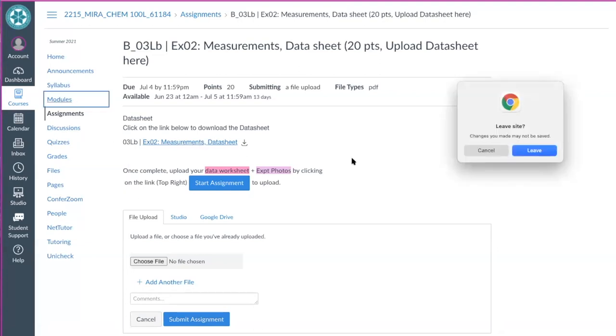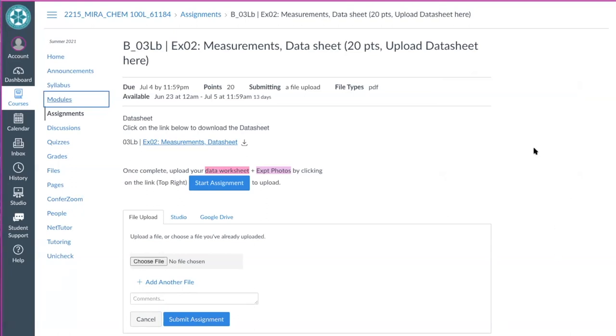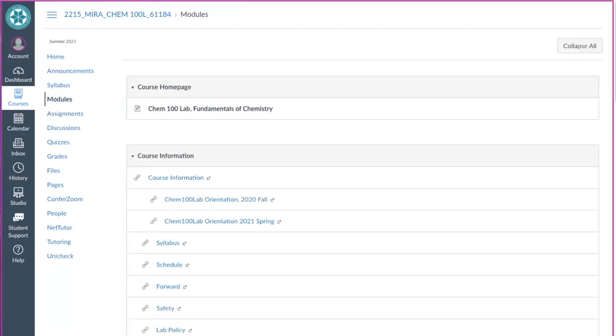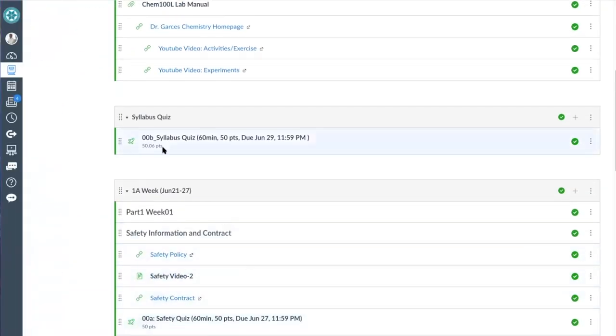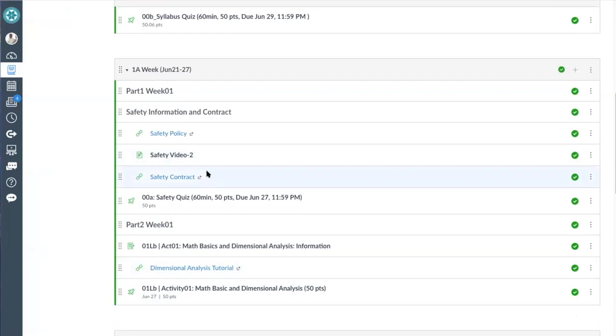So that pretty much is it. Let me just leave this and go through the rest of the semester and tell you what's going on, and then we're done. Okay, so again, this is week one. We're just doing safety and the math basics. That's due this Sunday. No wet lab. You don't need equipment or anything, but we need to hit the ground running because we only have 8 weeks.